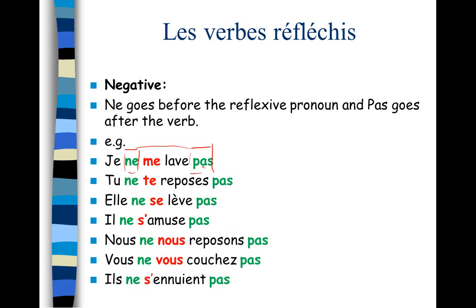So je ne me lave pas, I don't wash myself. Tu ne te reposes pas, you don't rest. Elle ne se lève pas, she doesn't get up. Il ne s'amuse pas, he doesn't have fun. S'amuser, to have fun. It's a reflexive verb, how about that? Nous ne nous reposons pas, we don't rest. Vous ne vous couchez pas, you don't go to bed. Il ne s'ennuie pas, he doesn't get bored. S'ennuyer is to get bored. Very interesting that also is a reflexive verb.